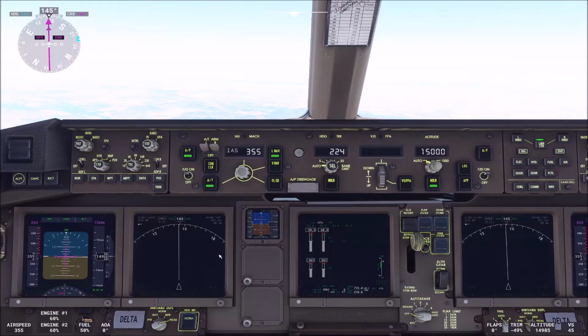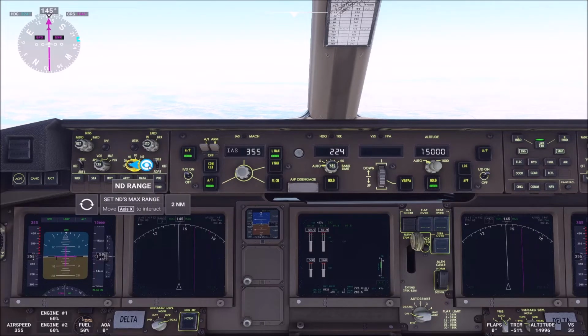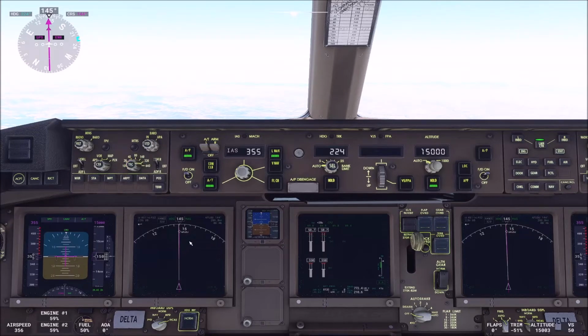Here now. Okay, let us change the range. We must always check that we are on course. Let's say, okay, we have still some distance. Okay, until the next waypoint, 320 range shows the next waypoint. So here it shows that we are on course, okay.